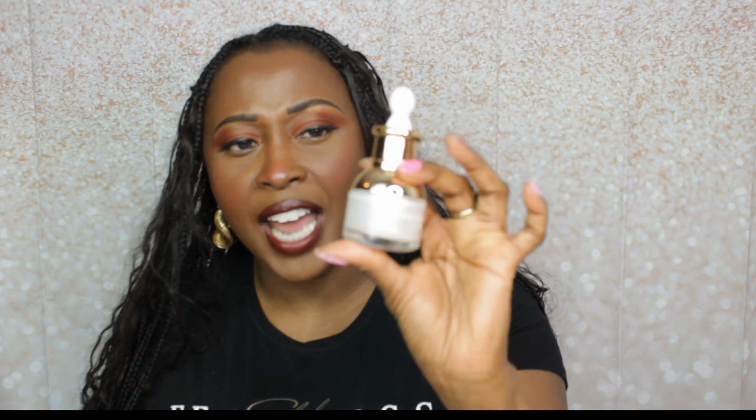That'll work. So this again is valued at $35 for this gold highlighter. And yeah, I think it blended out very gold looking on the back of my hand. Very subtle. So yeah, you could blend it out as much as you like. I like that. So let's go to the next thing.